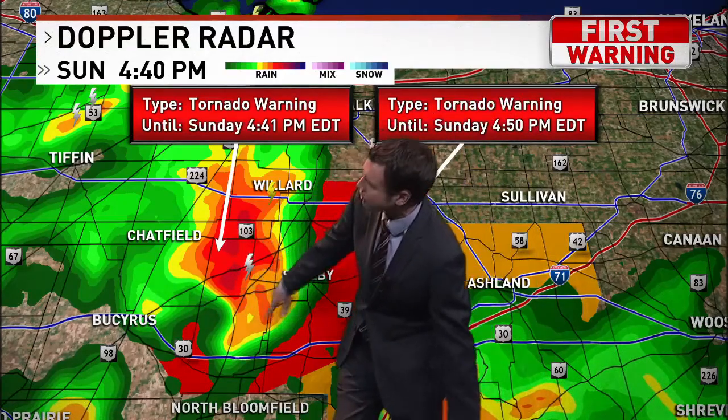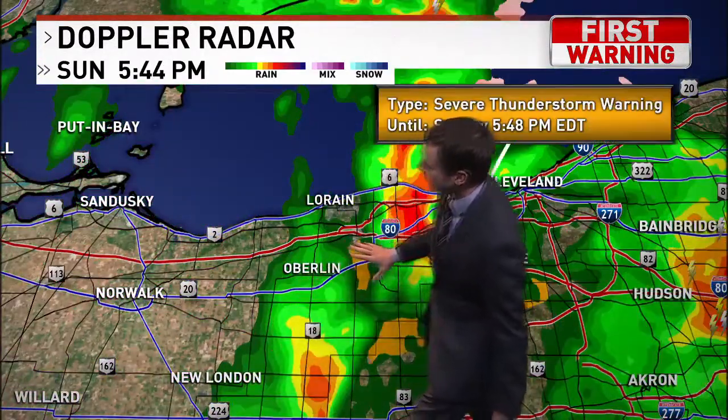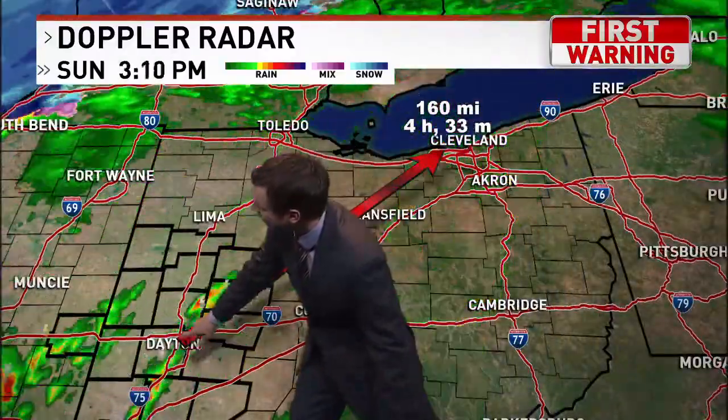We can see that hook shrouded in rain right there. This is at 4:40 p.m. yesterday, but it wasn't done yet. Then a tornado warning issued for Lorain County. That's in between Sandusky and Cleveland. And then still as a strong thunderstorm over the western suburbs of Cleveland at 5:45, which was 3 hours later from when it first developed right over downtown Dayton.